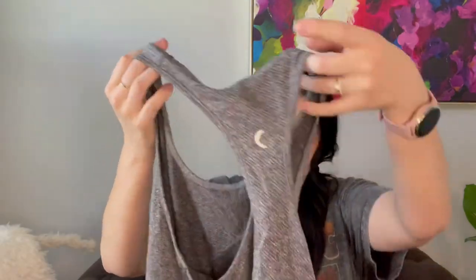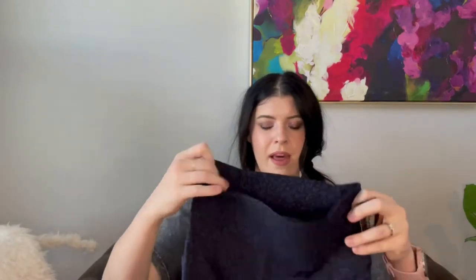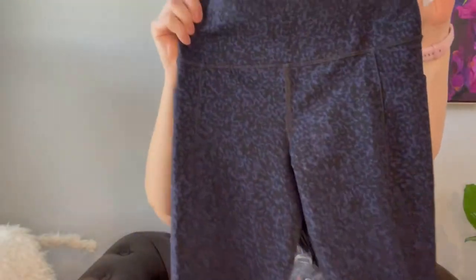Another Zaya activewear racer back. Size something or other. They thought it was a size small. Some Athleta leggings, kind of that micro leopard almost. These look to be about a 7/8 legging. The Salutation Stash Pocket Gravel Tight, size extra small.